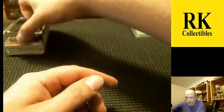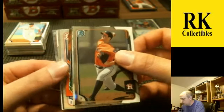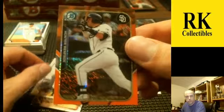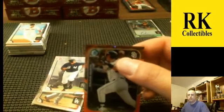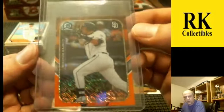Okay, we got an orange right here. It's going to be Hunter Renfroe, orange, mini, number 14 of 25. Sports for Hawaii, did you have Suzuki in this? Did he have a base card in this? It will help if I just ship with this. I'm not sure. Did you say in the email what you won in this break? Okay, okay.